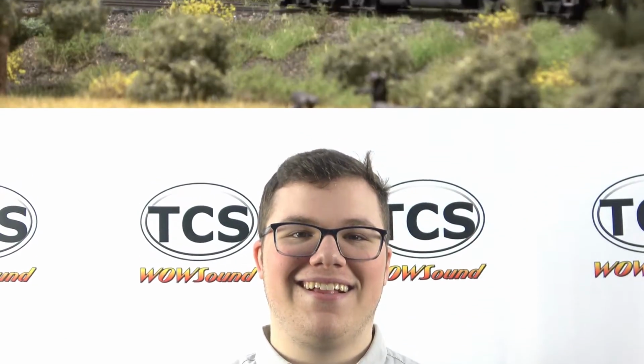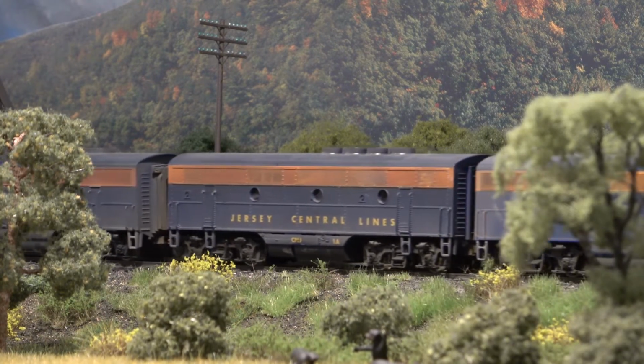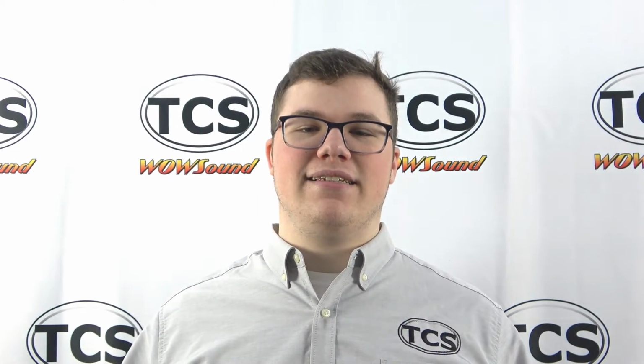We are ready to run trains again, using the original NCE boosters and throttles, along with using the reliable TCS Wi-Fi command station and throttles, which everybody loves. Now you see the huge economic advantage to integrate TCS products into an existing NCE system with minimal effort and without having to replace your entire system.